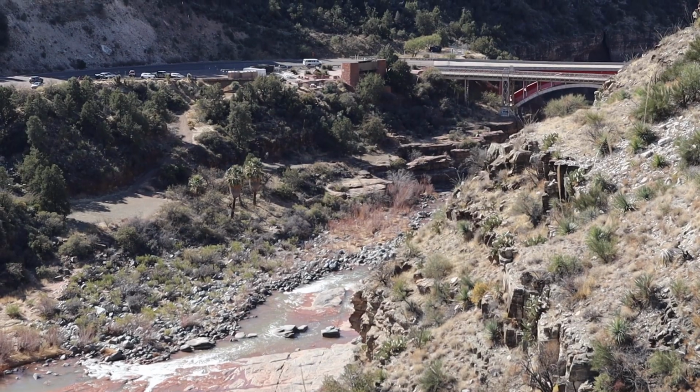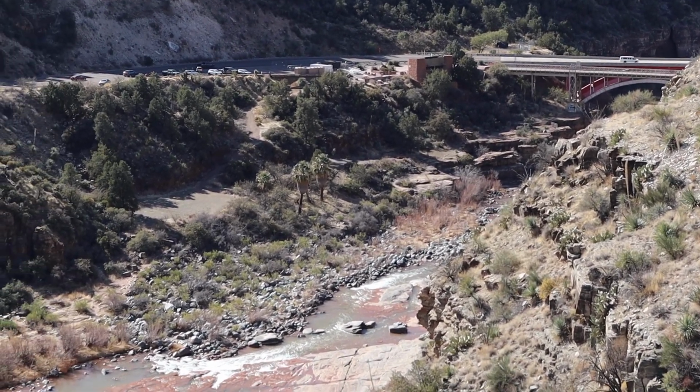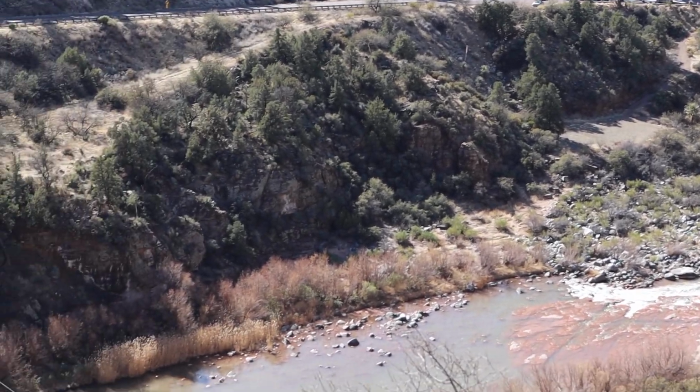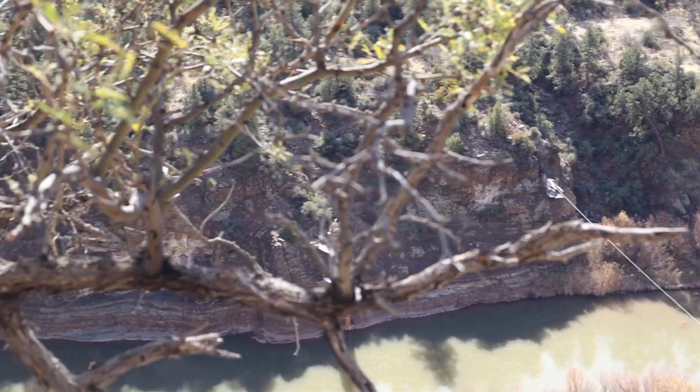Well, it's been a beautiful drive so far today, and we are down by the Salt River on Route 60. And it's just a great place to stop. We grabbed some food, we made it in the van, and now we're just taking in this beautiful canyon and this beautiful river. It's quite spectacular. Quite spectacular.